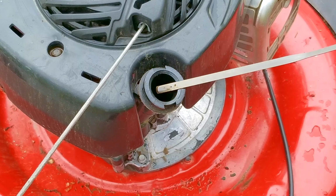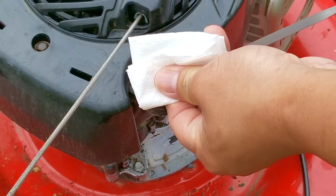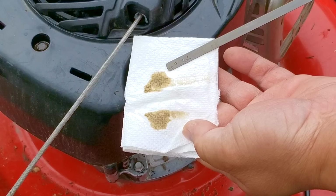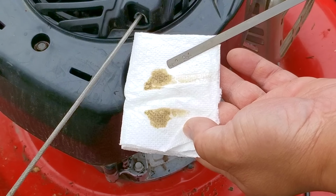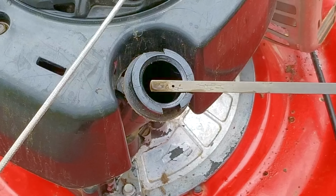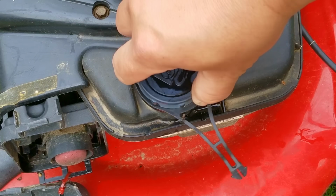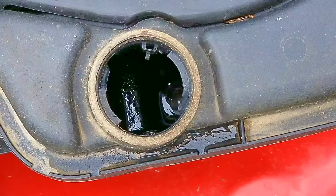Next, we need to check on the all-important oil level, and of course its condition might be important as well. Now, surprisingly, its condition is pretty good, meaning at some point someone must have changed it because I doubt this oil is 8 years old. And with the oil right in the middle of the markings on the dipstick, I think that pretty much confirms that at some point someone was taking care of this mower.